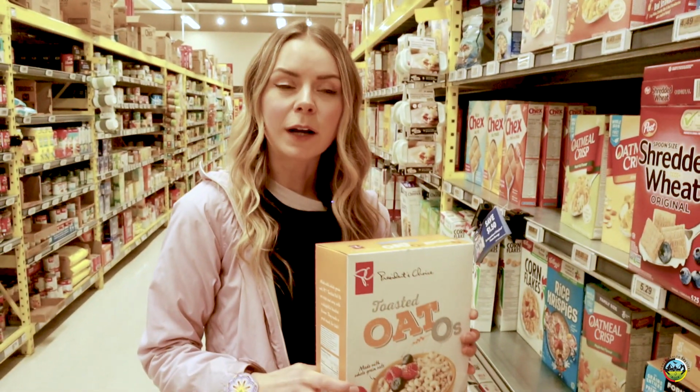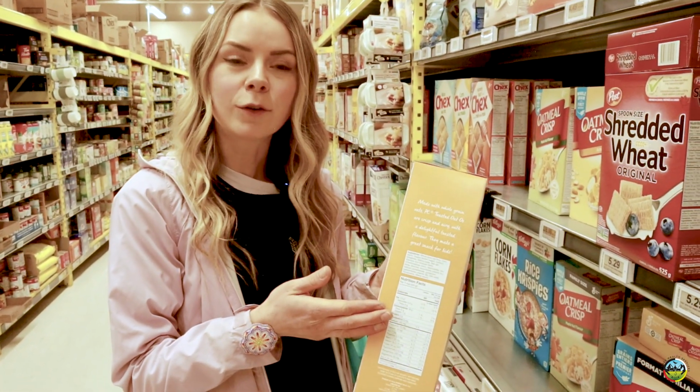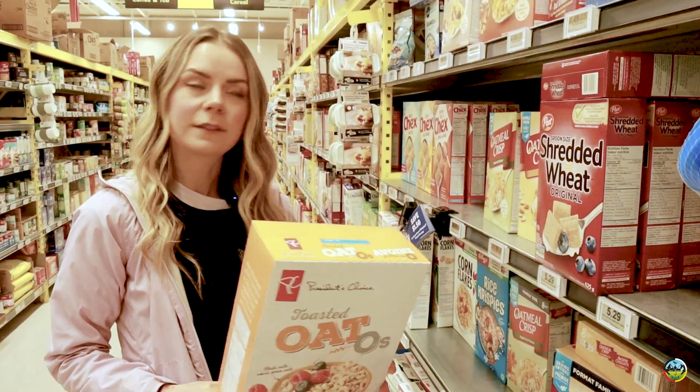As opposed to the 14 grams that were in the Raisin Bran. That looks like 3 teaspoons of sugar versus less than 1 in just the toasted O's. You can even add in your own sugar if you wanted to. Put on some sliced banana for that added sweetness.